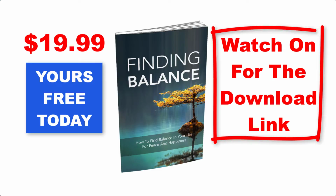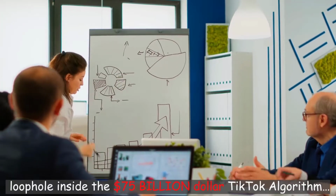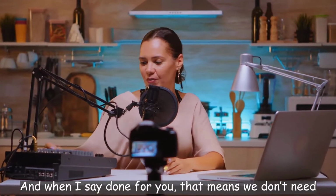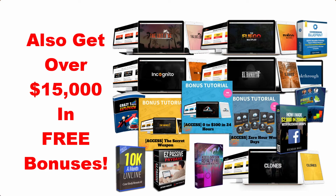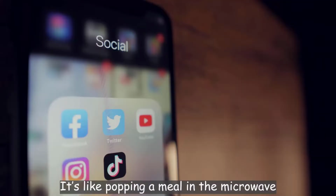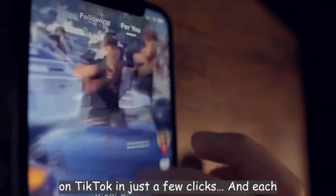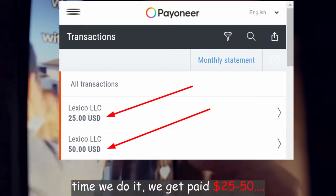So how does it work? Well, it's all possible by exploiting a little-known loophole inside the $75 billion TikTok algorithm. And when I say done for you, that means we don't need to create these videos ourselves. No editing, no showing your face on camera, no recording your voice, none of that. It's like popping a meal in the microwave instead of preparing it yourself. We just upload videos that are already created for us on TikTok in just a few clicks. And each time we do it, we get paid $25 to $50.